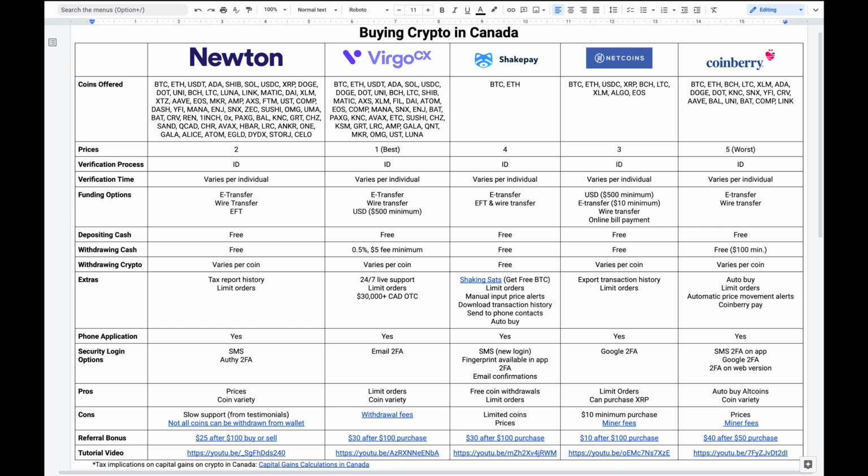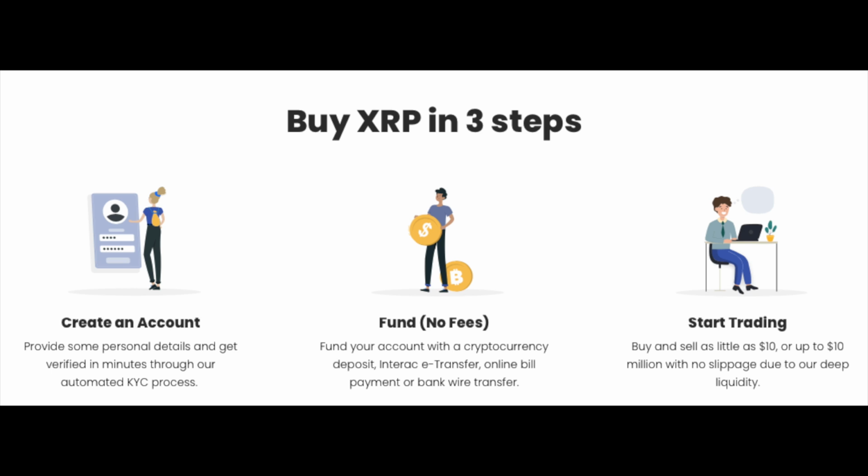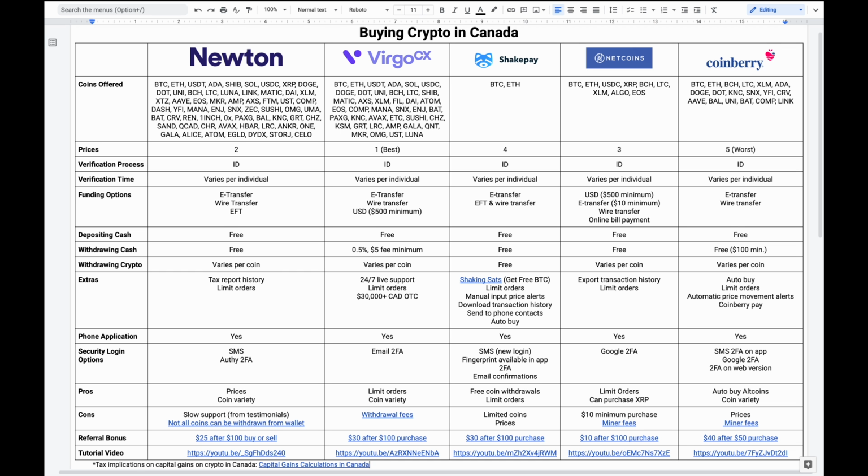However, I did say that there are 2 other crypto platforms, but they're for specific use cases in my opinion. The first is Netcoins, which was founded in 2014 as a Bitcoin ATM provider, but have transitioned to a crypto platform. I would say that if you're looking to buy specifically XRP in Canada, then they're the platform for that. They're one of the only platforms that offers XRP in Canada, and I'm not sure how they're able to do it, but they offer it.